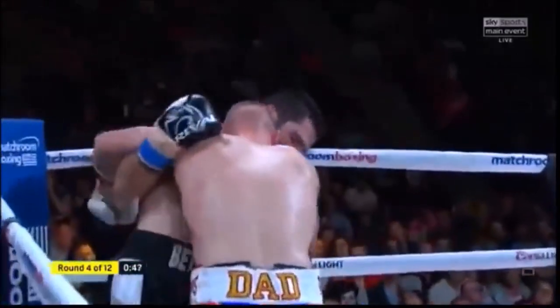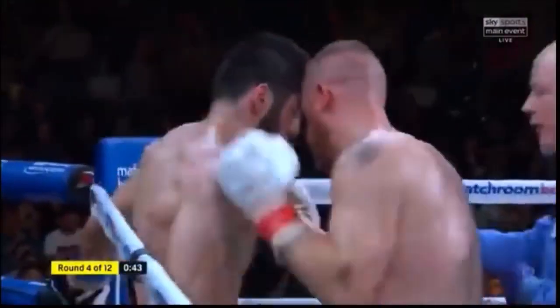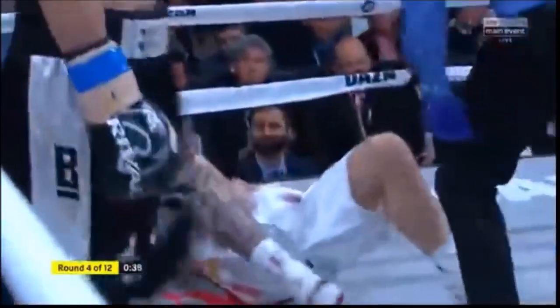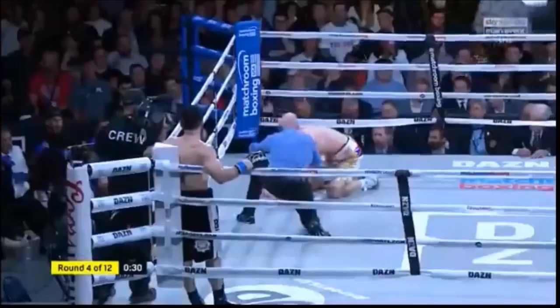Johnson looking to try and let that right hand go, Beterbiev just retreating to the corner. That's something he does quite a bit. You need to be careful when he tries to draw you in there. Right hand, and down goes Johnson. Down goes Johnson in that blue corner.